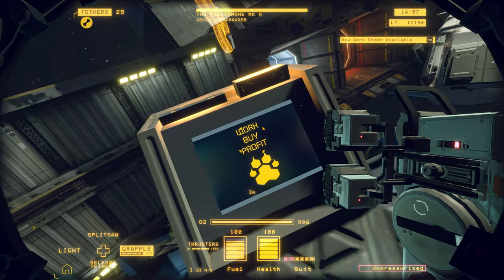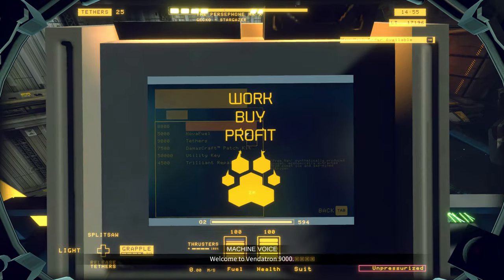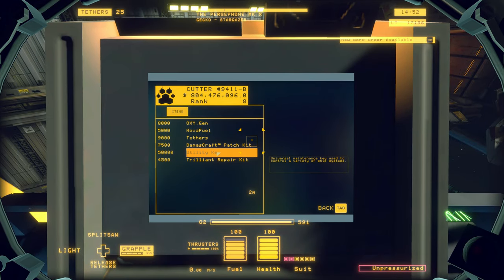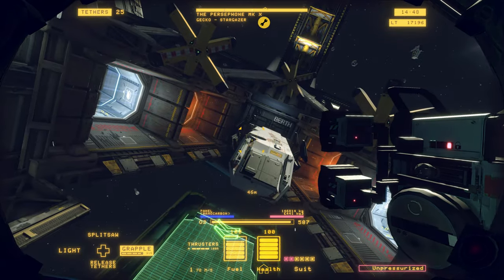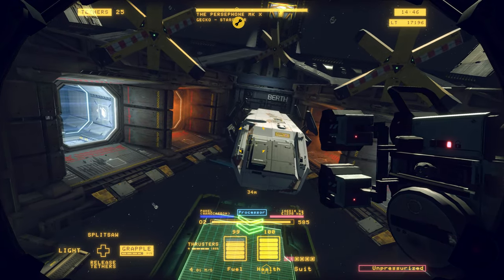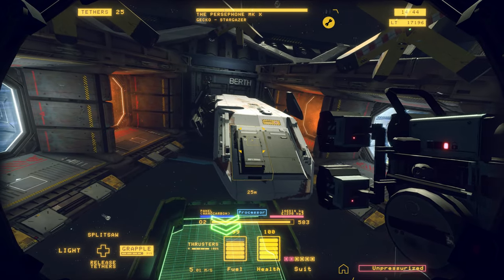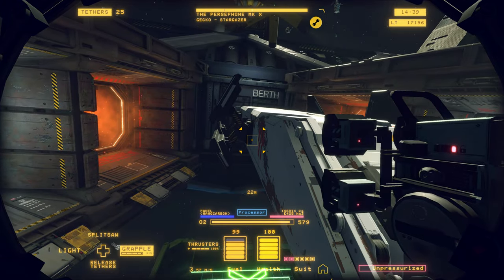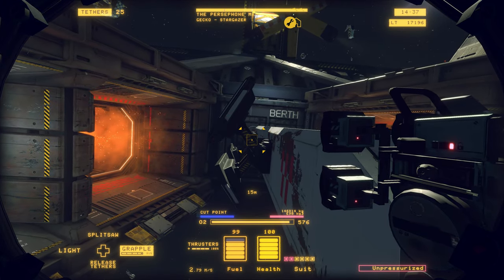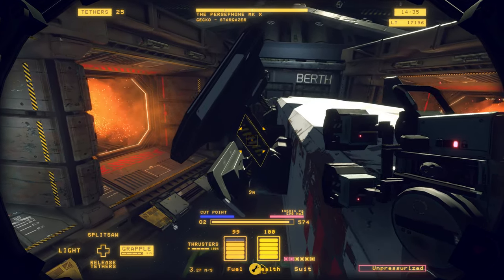And I think, honestly, for this time, welcome to Vendatron 9000. Thank you for your purchase. Let's get a couple utility keys. I don't know if we'll need them, but I want to have them. They've added cut guards, so you can't just blaze your way through slicing all the sections on the ship anymore. Some of them are protected.